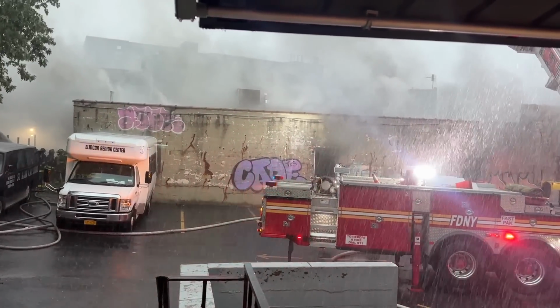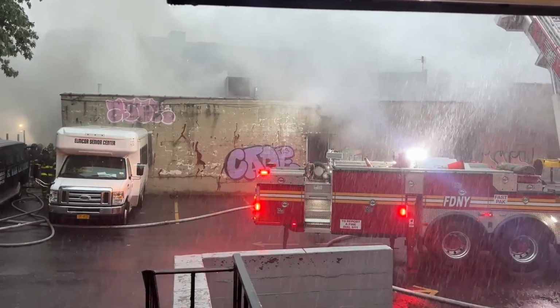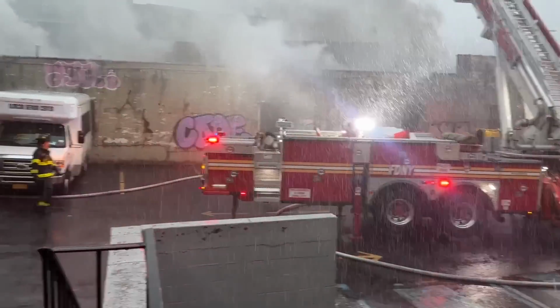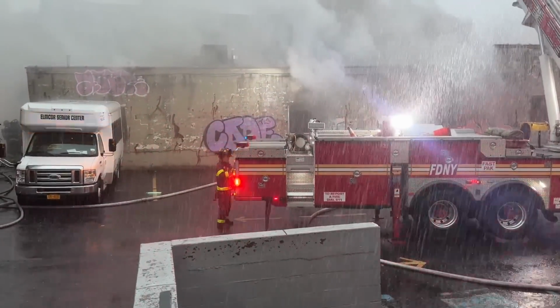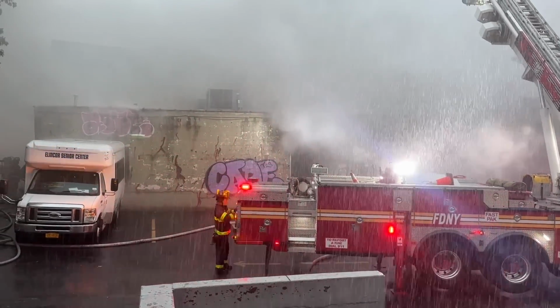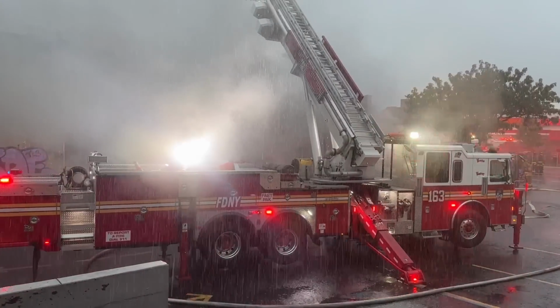Just lower the radios. This thing is getting a little bit worse before it's gonna get any better. They have a very decent size fire going on inside there. They're trying to find all kinds of angles. I had to get out of there, man. I'm so wet. I mean, it's unbelievable the rain that's coming down. You can look at it in the light there, you'll see it.